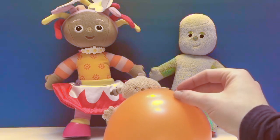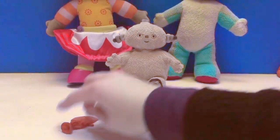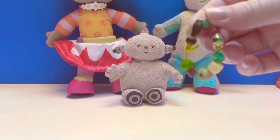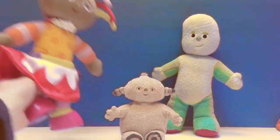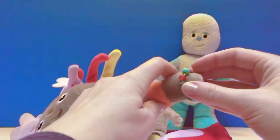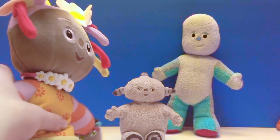1, 2, 3, everybody cover their ears. Whoa! It popped successfully. And look what's inside, Upsy Daisy. A little bracelet that Iggle Piggle and Makka Pakka have made you. Let's try it on. Upsy Daisy loves jewelry. And it's a perfect fit. Thank you, Iggle Piggle and Makka Pakka.